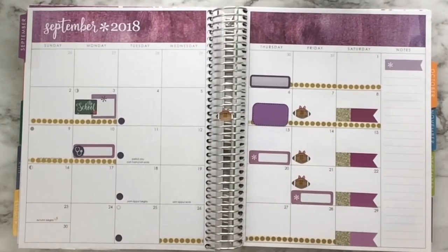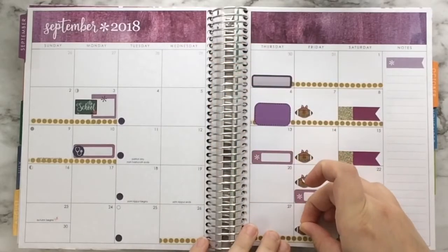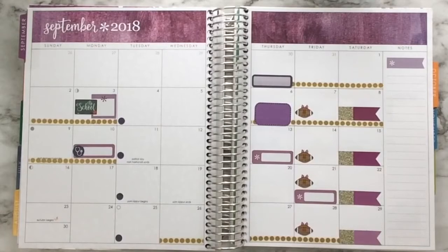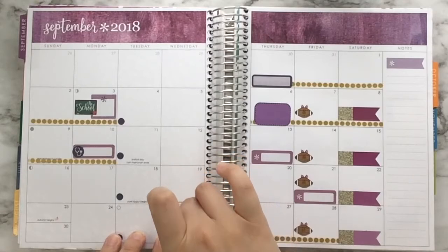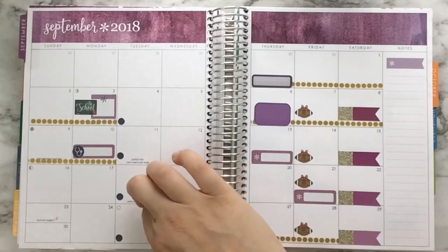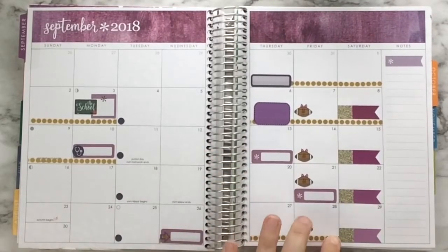All right, so let's go ahead and put this back down before I forget. And then to mark that, I want to use another appointment label. And I'm going to put this little arrow that it's through the 28th.